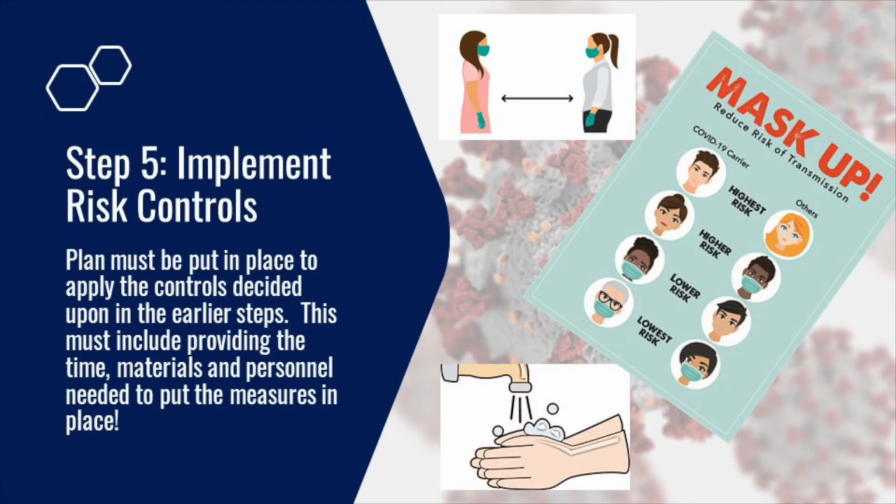Step 5, implement risk controls. Once the risk decision is made, a plan must be put in place to apply the controls that have been selected and provide resources, the time, materials, and personnel required to put those measures in place.